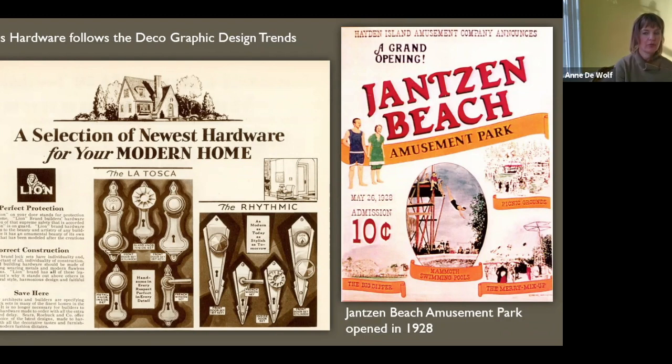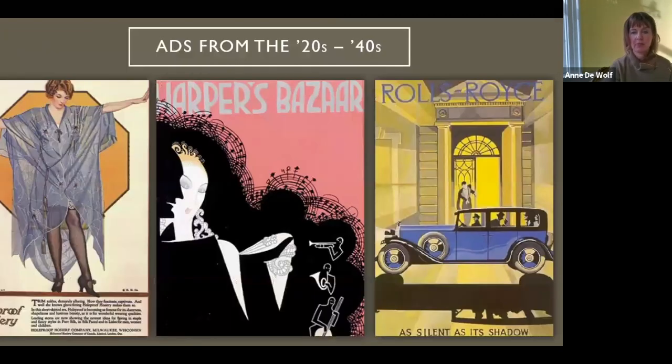The 30s introduced color. We have Jensen Beach opening up, the amusement park opening up in Jensen Beach. And here are some examples of the colors and ads and graphics and shapes of that time period. Beautiful. It goes into the wrought iron railing design. It goes into leaded window designs. The fashion becomes a little bit more tailored again.